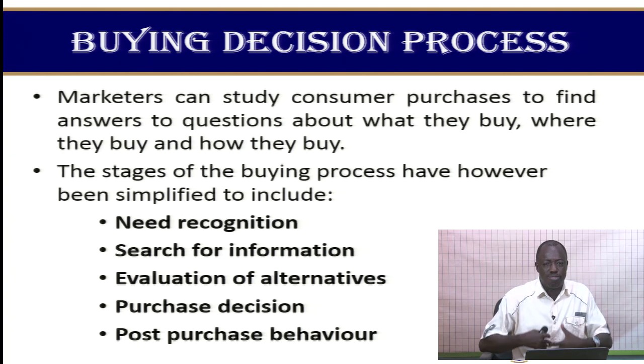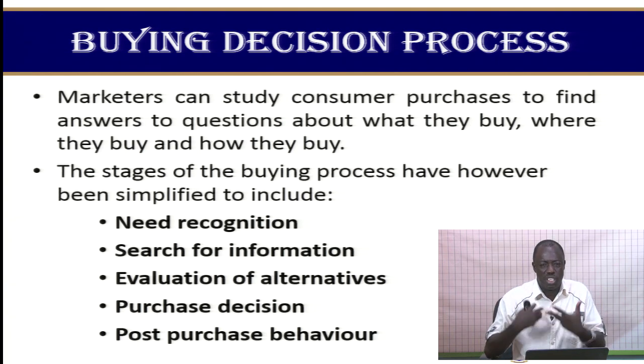And once you order it, pay for it, and receive it, you go through what we call the post-purchase behavior. What normally happens with the post-purchase behavior is simply a function of whether you are happy or you are not happy with it. If you are happy with it, you try to praise yourself for a good decision you made by buying. If you are not happy, maybe you tend to blame others for this. At this stage, you are just trying to evaluate the purchasing effort that you made.